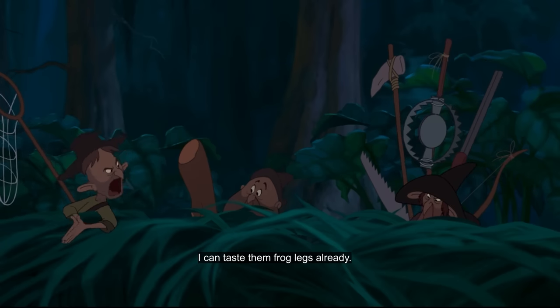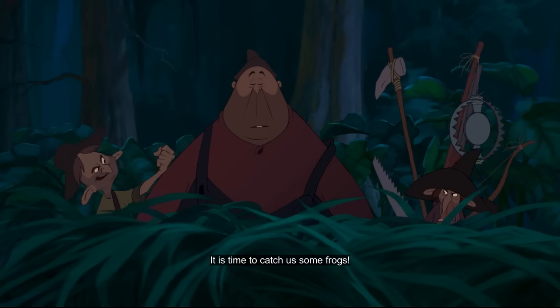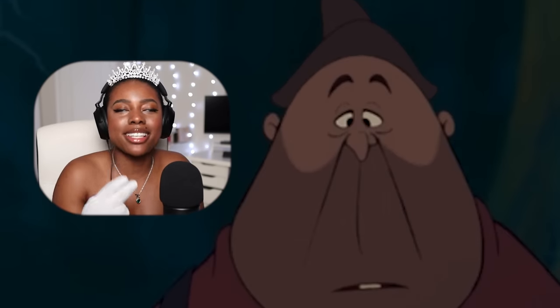I can taste them frog legs already. But they taste real good with the sauce pecan, right, Pop? Oh, Lord. Yeah, we should have left Son home, because he is about to make our dinner run away. It's time to catch us some frogs. Look, there is no thoughts going through them eyes.